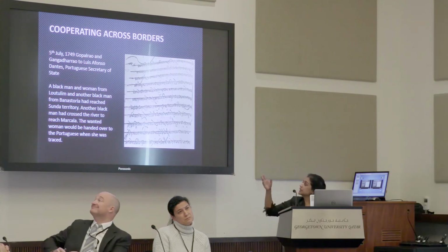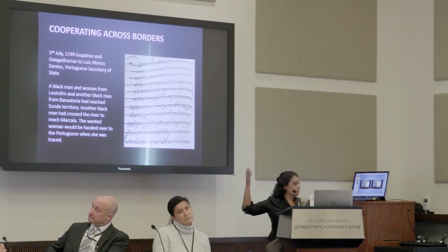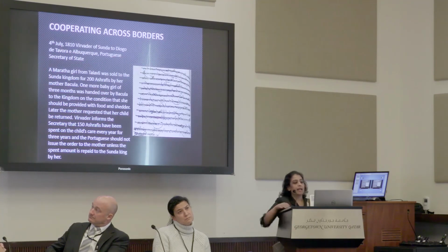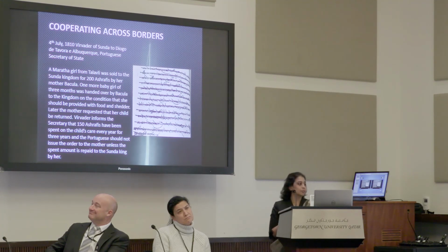And then you can also see, it specifically says a black man and woman ran away, and clearly states were cooperating to return slaves. And finally, this one is just heartbreaking. This is a woman who sold her baby and then moved the court to intercede to have the child returned to her. But the Virador of Sunda basically writes back to the Portuguese secretary saying, don't pay any attention to her. We spent money on this kid. Unless she pays us back, we're not giving you the kid back.